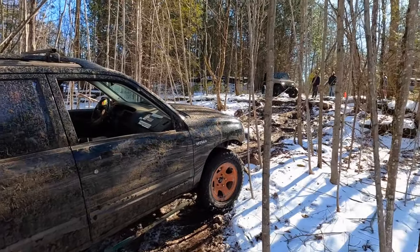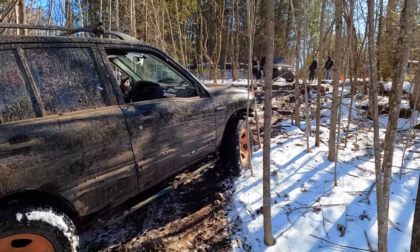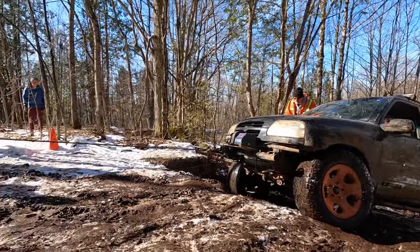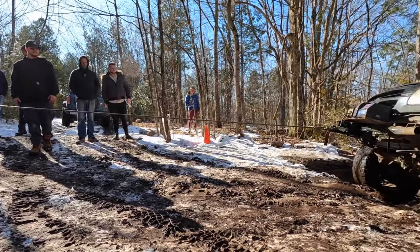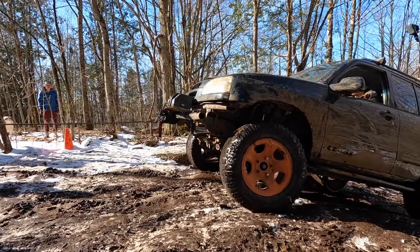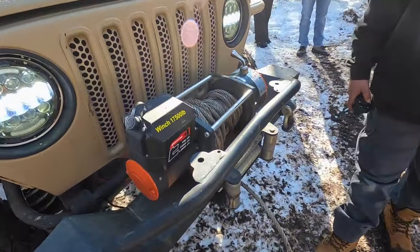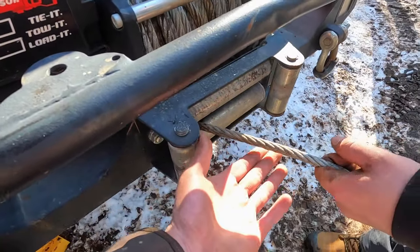So they're just winching him over there with the TJ. And then we got Lucas with his crazy man-sized winch, 17 and a half pounds. That thing's as thick as my thumb.